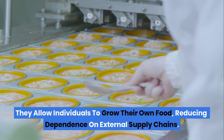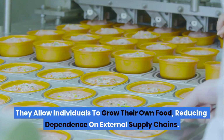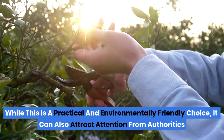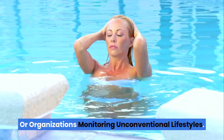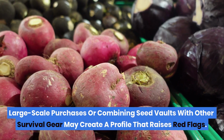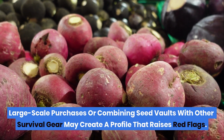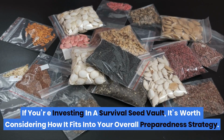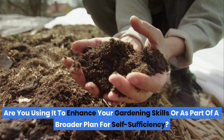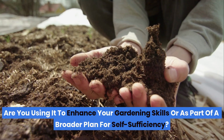They allow individuals to grow their own food, reducing dependence on external supply chains. While this is a practical and environmentally friendly choice, it can also attract attention from authorities or organizations monitoring unconventional lifestyles. Large-scale purchases or combining seed vaults with other survival gear may create a profile that raises red flags. If you're investing in a survival seed vault, it's worth considering how it fits into your overall preparedness strategy. Are you using it to enhance your gardening skills or as part of a broader plan for self-sufficiency?